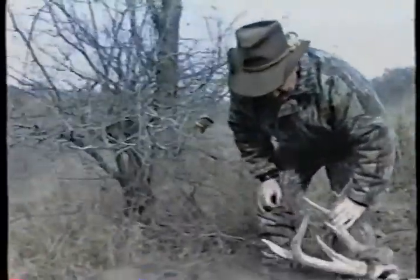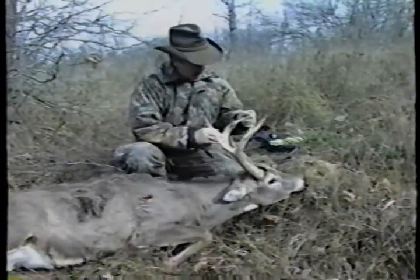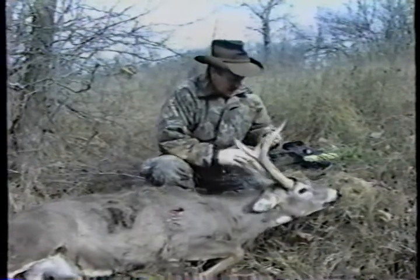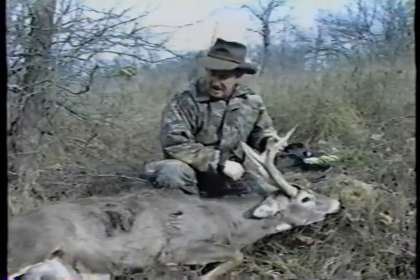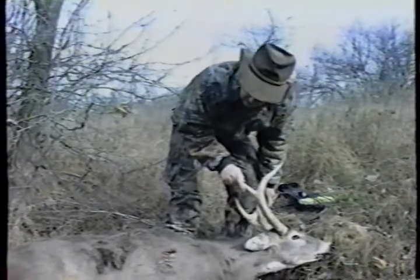Man, he's got a gnarly old rack. Look at the bases on that. Gnarly old rack on him. You shot Mr. Gnarly. And you shot him good. Well, I tell you what. He didn't go down as quick as some of them have, but he didn't go far.